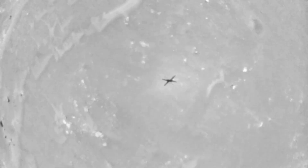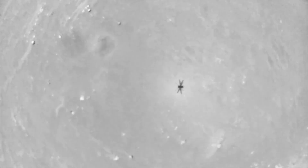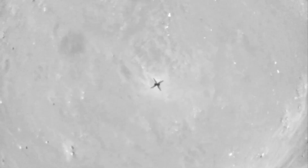Flight 9 is expected to occur no earlier than late the night of Sunday, July 4th, with data coming down in the following days. Stay tuned to see how Ingenuity handles its biggest challenge yet.